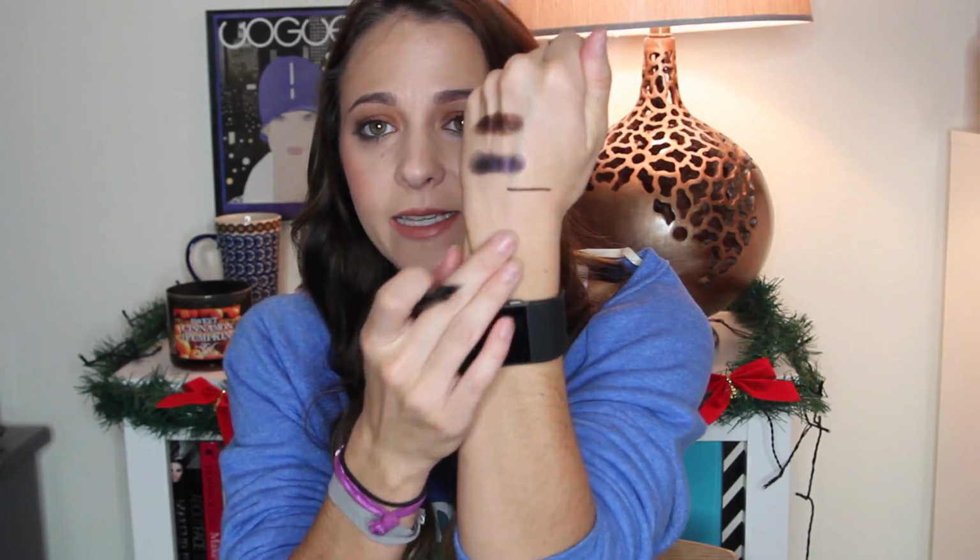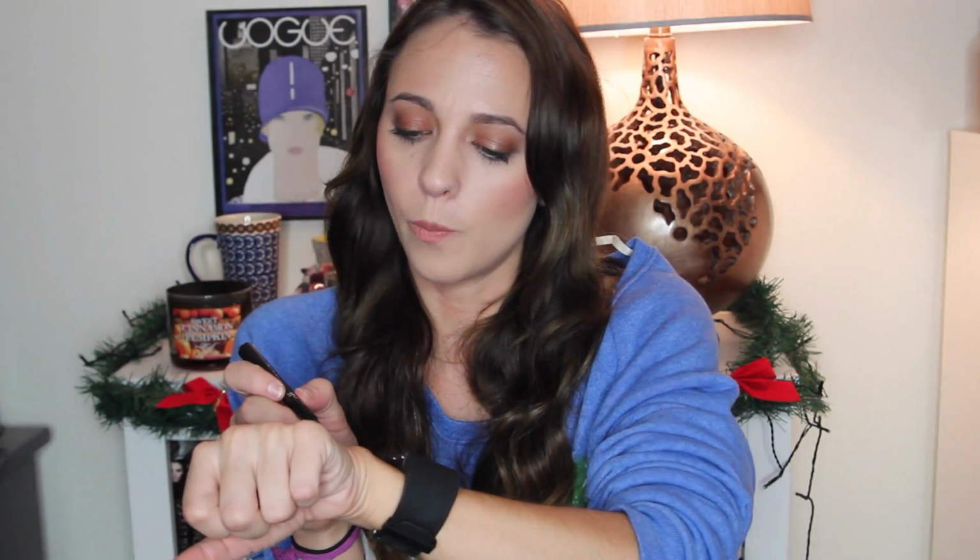I love this. I've been using this since I got it in the kit. It's the e.l.f. Waterproof Eyeliner Pen. I don't know what the reviews are like on this at all, but I will tell you, it makes a nice, thin, opaque, very pigmented, very controlled line. The tip is really thin. It's so lightweight and just really easy to work with. I'm loving this waterproof eyeliner pen.